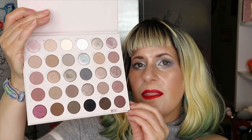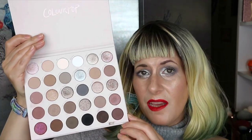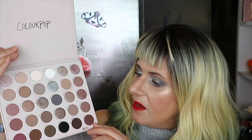I mean, look at the amount of shades you get. The formula is brilliant as always. Love Colourpop formula, love the shimmers. You could create a lot of looks from this. So it would be nice to be using some of these berry tones. I'm guessing the sequins are just like, you know, the glitter just brushes away anyway. You know, such a wonderful palette.